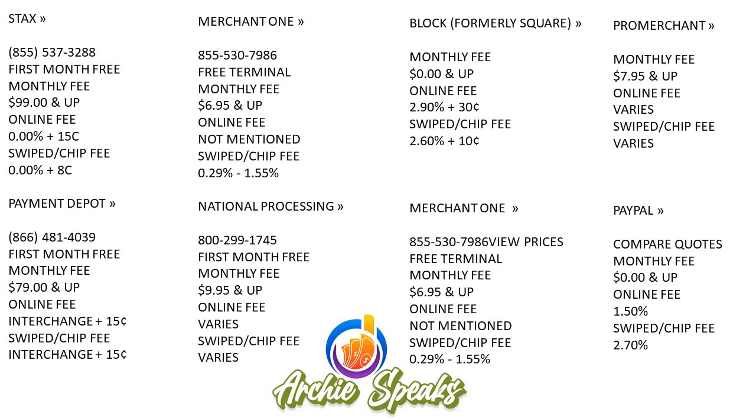You have Payment Depot. Payment Depot has a monthly fee of $79 and up. And in terms of fees, you have interchange plus 15 cents for online fees. And for the swiped chip fees, you have interchange plus 15 cents also. So this is kind of cool.